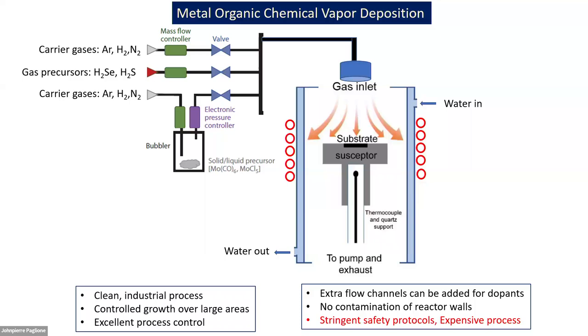You can put extra flow channels to incorporate dopants, and there is no contamination of reactor walls. The only thing is you need to follow stringent safety protocols because the gases are very toxic, okay? And also, it is an expensive process to set up.